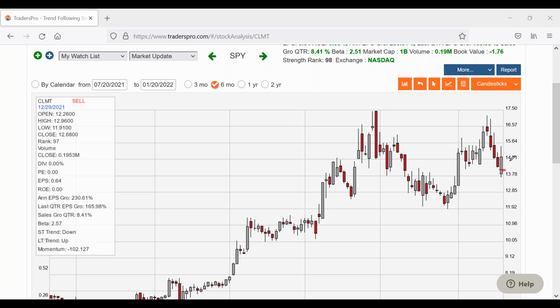What it's telling me is that buyers are showing up right here. It gapped open lower, buyers were pushing it up. Sellers are trying to push it back down again, but it's telling you that there are buyers right here. I don't know why. I don't need to know why. Let the professionals figure out why they want to buy. They're the ones moving it, and I just want to try to follow along.